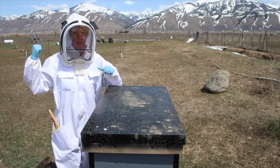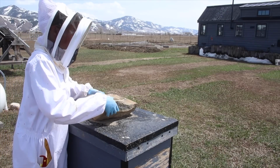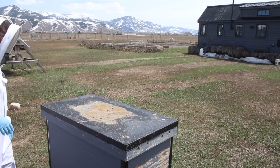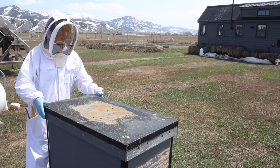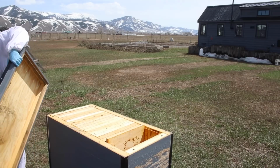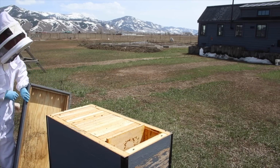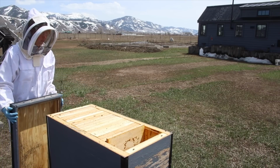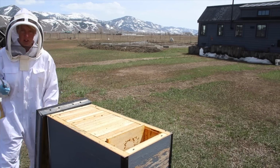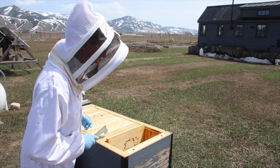I'm going to go check the other hive. So we're over at our original colony. Our winter grade rocks did successfully keep the hive lids from ever blowing off. Did not have a lot of wind this winter, but we got some a few times. And now we get to see what's going on in this guy.